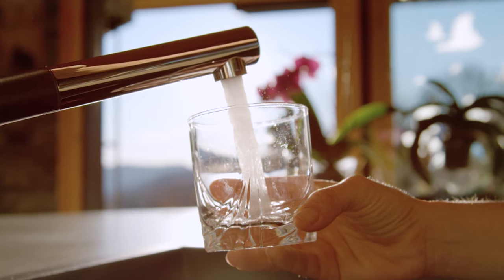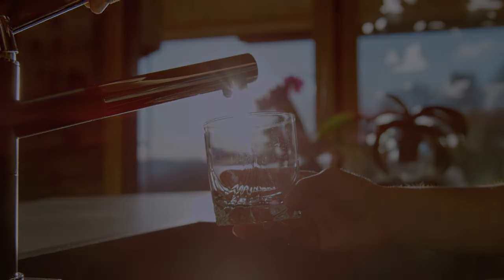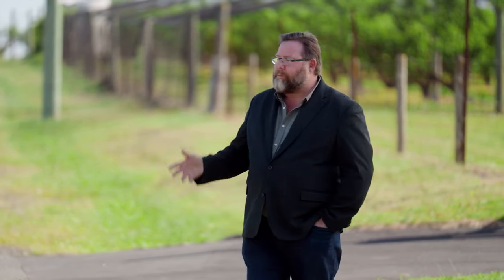Think you know where your water comes from? Think again. G'day, Shane Jacobson here, coming to you from this little slice of paradise in the country. You know, I've always thought that one of the best perks of living in the country is getting to drink the cool, crisp, clean rainwater from my property. I mean, it's nature's own, right, yeah.